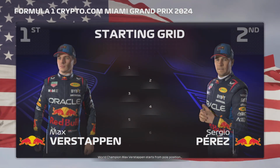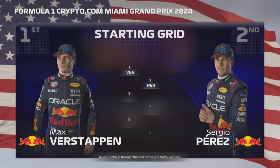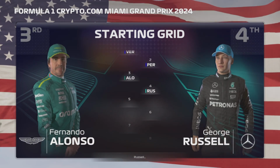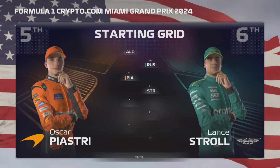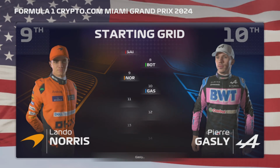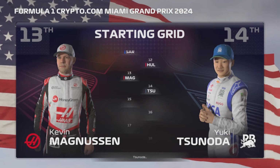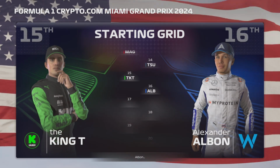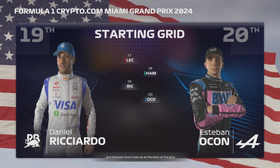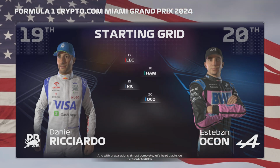World champion Max Verstappen starts from pole position. Sergio Perez lines up alongside. As we continue through the rest of the grid today, we have Fernando Alonso, Russell, Oscar Piastri, Stroll, Sainz, Bottas, Norris, Gasly, Sargeant, Hülkenberg, Magnussen, Tsunoda, King, Albon, Leclerc, Hamilton, Ricciardo, and Esteban Ocon lines up at the back of the grid. And with preparations almost complete, let's head trackside for today's sprint.